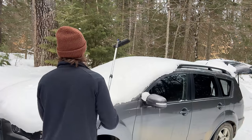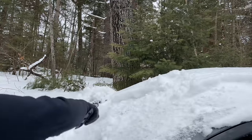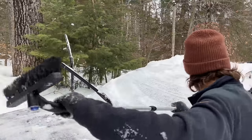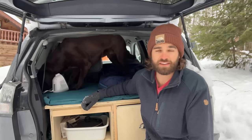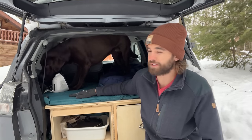Well, I know it doesn't look like it, and trust me, it definitely doesn't feel like it, but today is the official start of spring. And to celebrate that, we're going to be spending the night in the old SUV camper build.